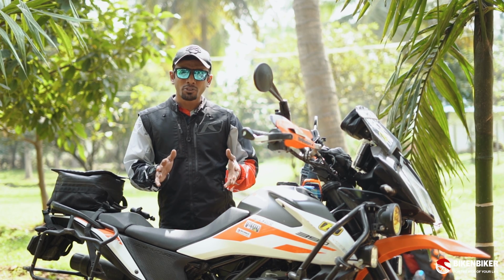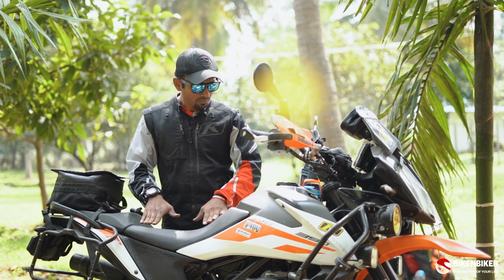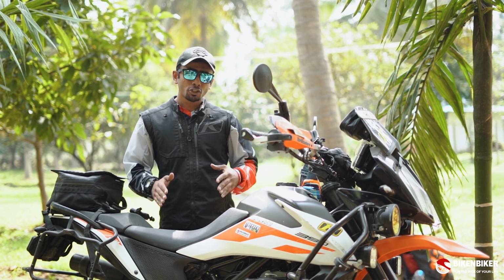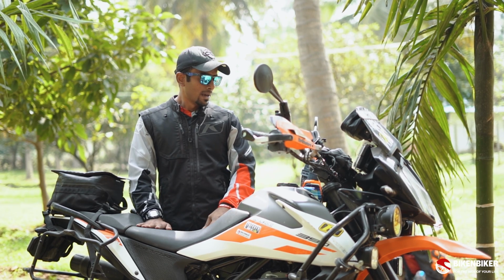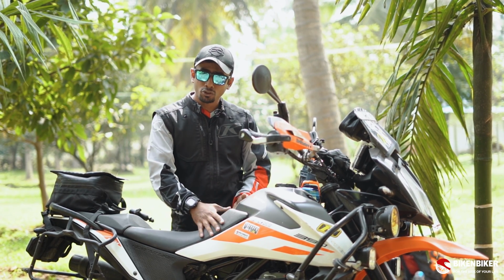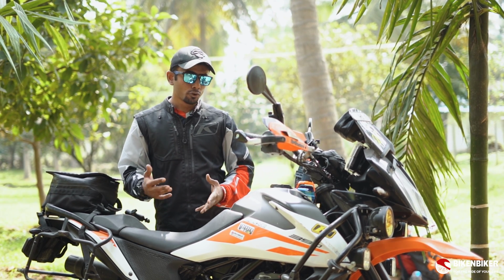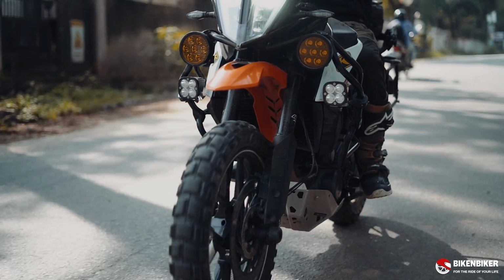I wouldn't say flat foot, but I can get the front half of both my feet to the ground. So anything shorter than 5'8", or maybe 5'5" or 5'6", this can be a little intimidating to ride. But considering you have a nice narrow seat up in the front, this bike should be a lot easier for you to ride in the technical bits and off-road.